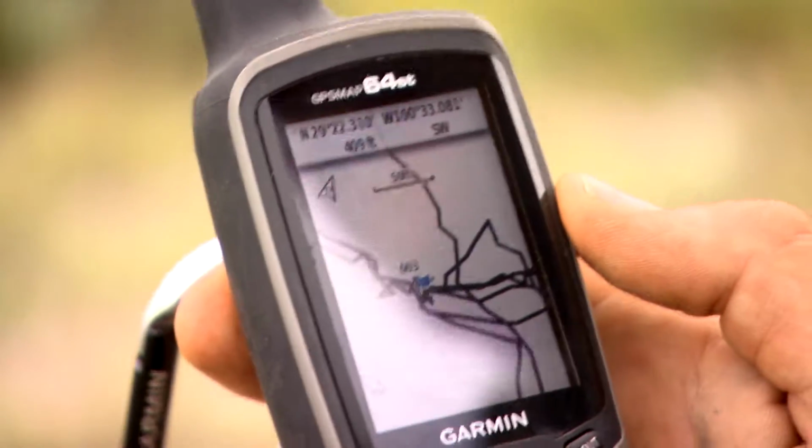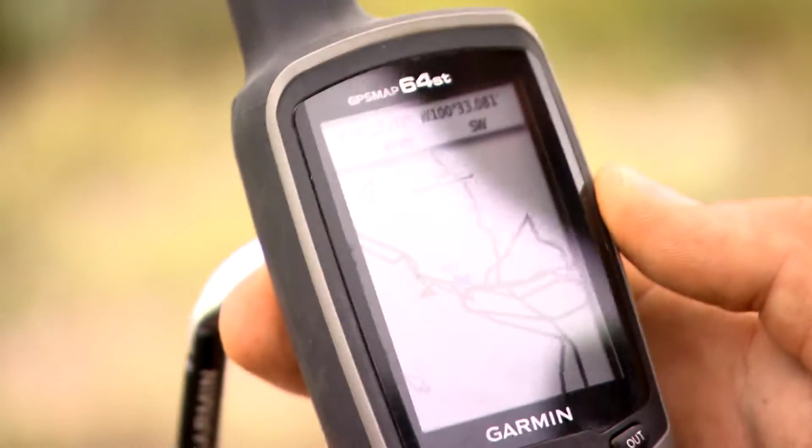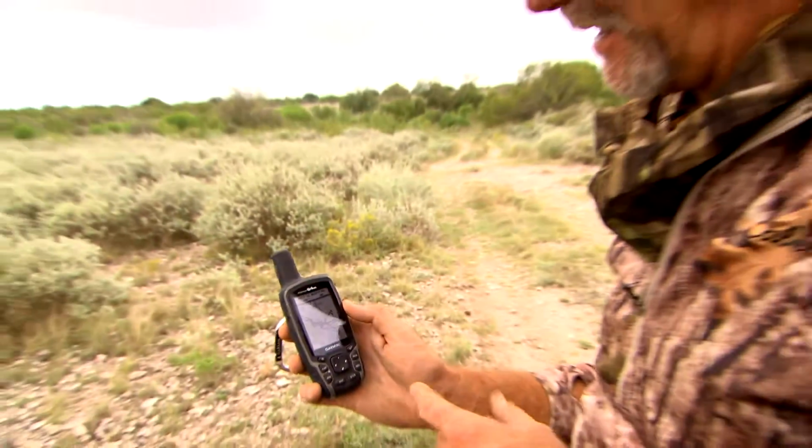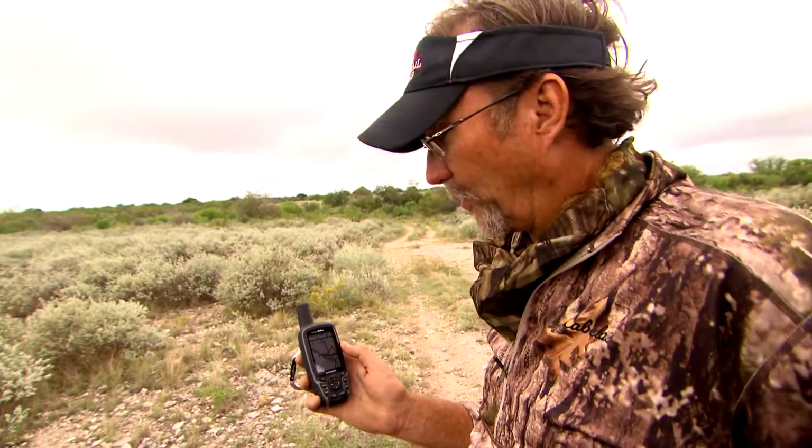Now, coming out of that type of a track at nighttime, would we have been able to figure out where we looked and where we didn't? Possibly, but I guarantee you, with a handheld like this, whether it's on your watch or right here, we were able to know exactly the areas that we missed.